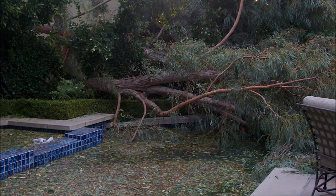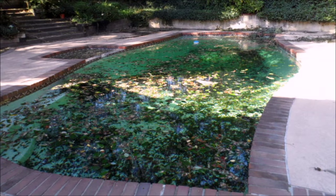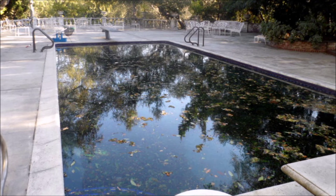Tough time over the years cleaning out pools that had been destroyed by the winds. In 2011, November 30th, we had the worst windstorm in probably about 80 years in my area. We had sustained winds over 100 miles an hour. It took me over a month to get the pools back in shape.